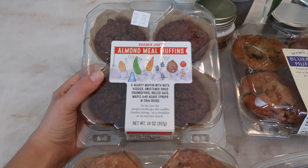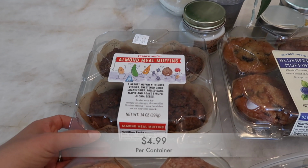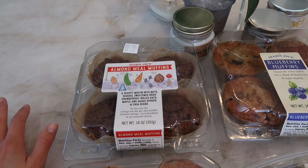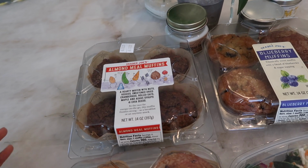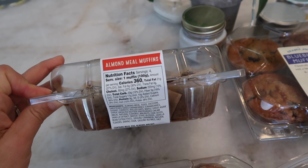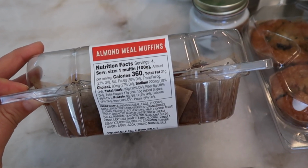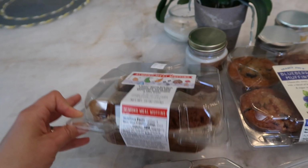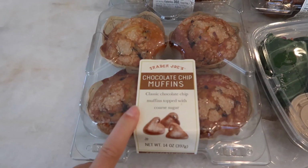Here is the most healthy one. This is the almond meal muffin. They're a hearty muffin with nuts, veggies, sweetened dried cranberries, rolled oats, maple and agave syrups, and chia seeds. In the race for energy on the go, this muffin finishes strong as a breakfast or an anytime snack. So these are 360 calories per muffin, 21 grams of fat, 220 milligrams of sodium, total carbs 33 grams, fiber 5 grams, 17 grams of sugar, and 9 grams of protein. So I think I'm gonna be quite excited to try these. They feel really dense.